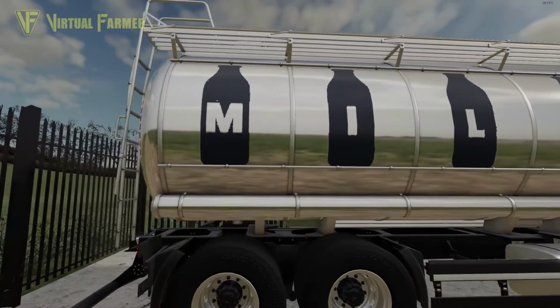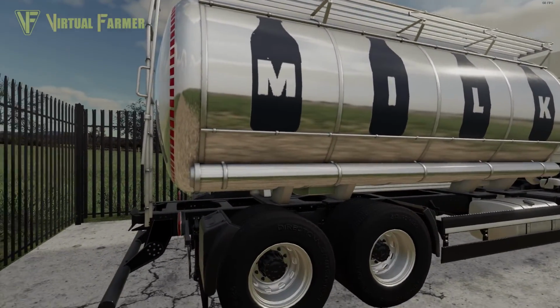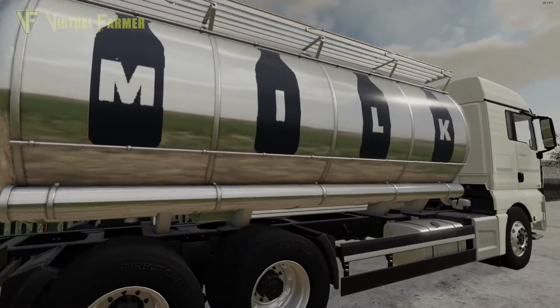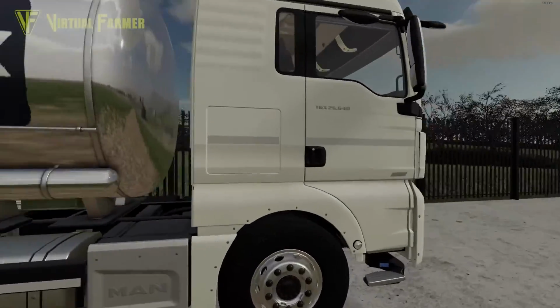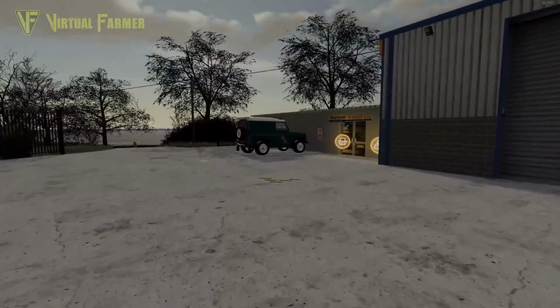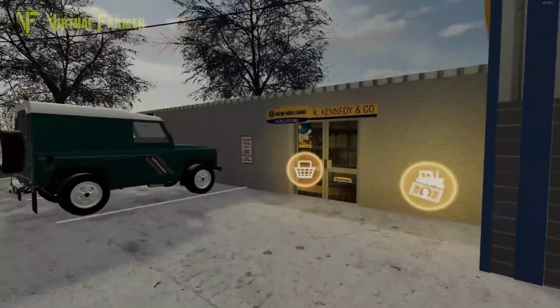I think this holds about 25,000 litres. So we should be able to get at least half the milk off the run today. I'm going to be doing regular milk runs with this, which would be pretty good. And yeah, so I'm going to pop into the shop, get this sorted, and we'll be right back out with the keys. And away we go.